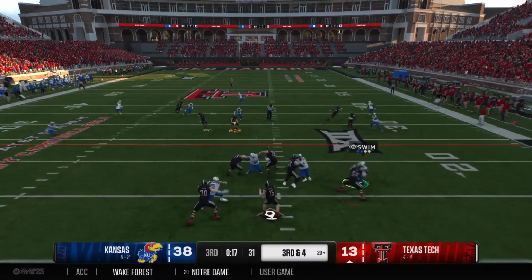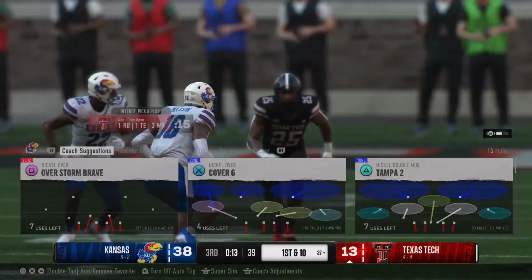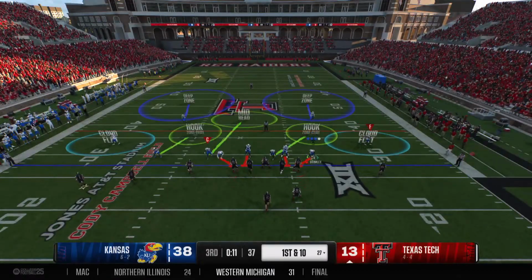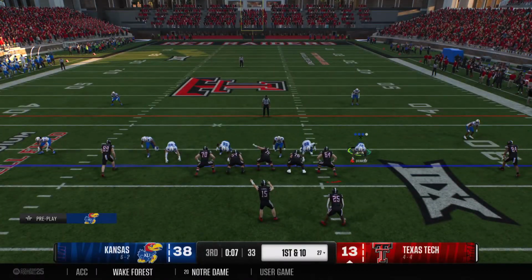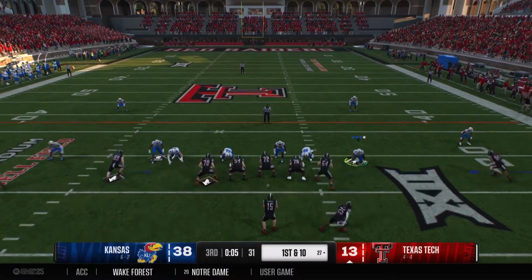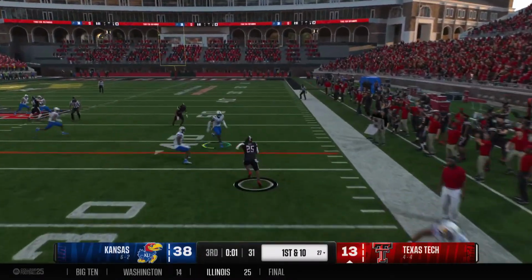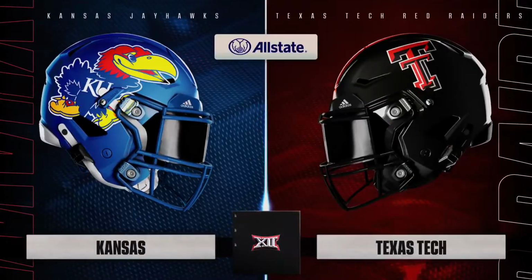From the gun, wants to pass. Working the middle, it's complete. A quick tackle made, but he's got plenty for the first down. As they get set to snap it, just about to reach the end of the quarter. To the air on 1st down. Gets it out quickly. There to make the tackle, and with that, we'll head to the 4th quarter.